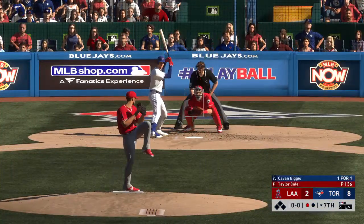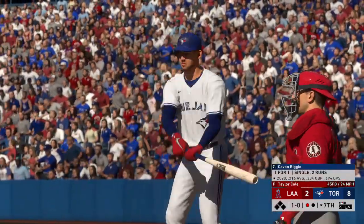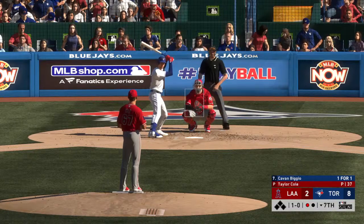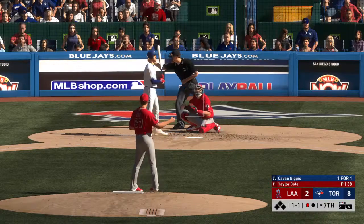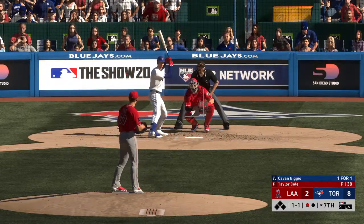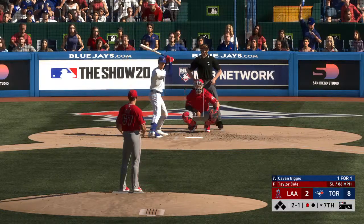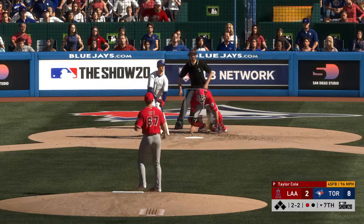To the plate now, Cavan Biggio. As the first pitch misses to him, it's ball one. It was a walk in his last trip. The 1-0. Two balls, one strike. Bases are empty, one man out. Fouled away.